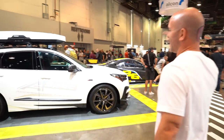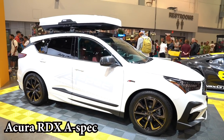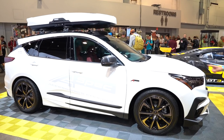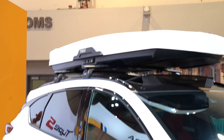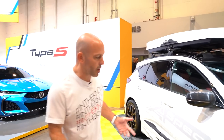How sick does this A-Spec RDX look, right? Brand new RDX brought up many, many times with wheels, carbon bits, a top rack, all Acura branded, carbon along the side of it. I mean, this is sick. And the RDX actually has the same engine as my Type R, turbocharged. I mean, this is what I like.